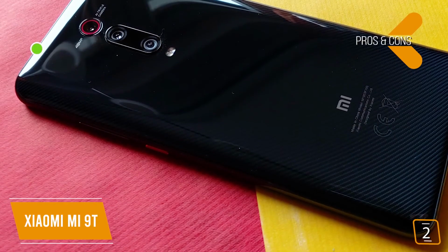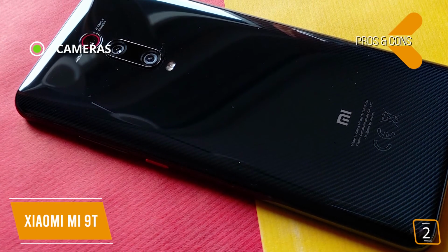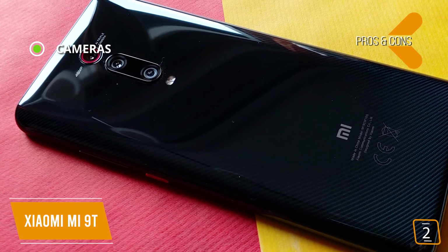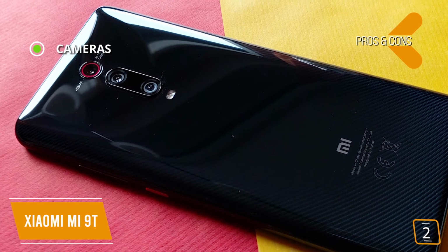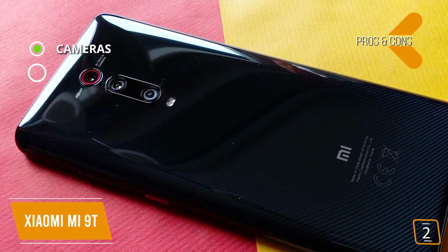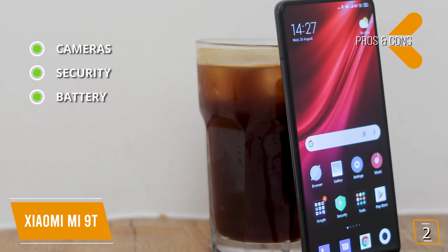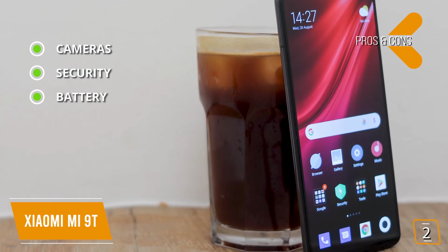The pros are, cameras, 20-megapixel pop-up selfie plus 48-megapixel main, 13-megapixel ultra-wide, and 8-megapixel telephoto, plus video recording with 4K at 30 frames per second, plus 960 frames per second slow-mo. Security, in-display fingerprint sensor. Battery, 4000 mAh battery with 18 watts fast charge for all-day performance.